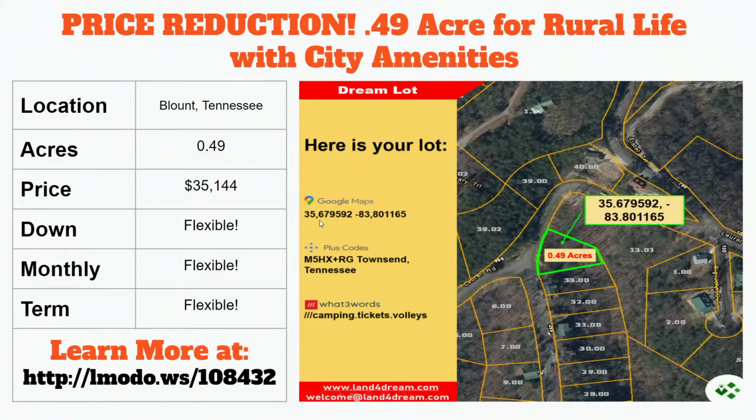So it's like a GPS coordinate without having to have all the GPS coordinates. Because look at what they did here. In here, they put the GPS coordinates. It's like 35.67, 95, 92, blah, blah, blah. You could type this thing into Google Maps, or you could go to What3Words and type in this thing. Man, who wouldn't want to just do the easier way? All right, so there you go.